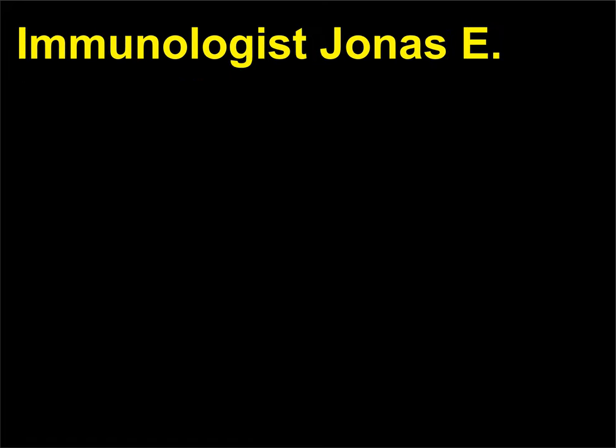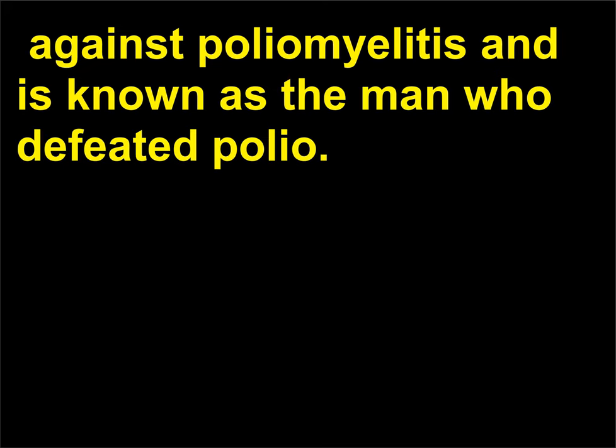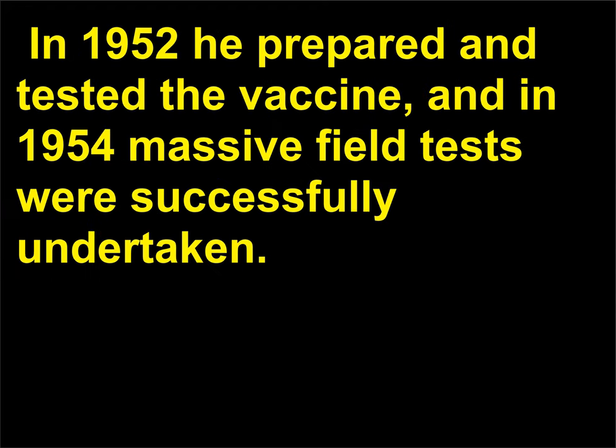Immunologist Jonas E. Salk, 1914-1995, developed the first vaccine, made from a killed virus, against poliomyelitis and is known as the man who defeated polio. In 1952 he prepared and tested the vaccine, and in 1954 massive field tests were successfully undertaken.